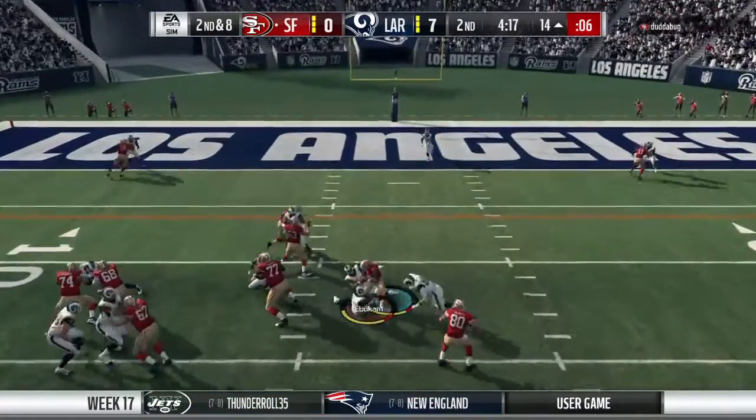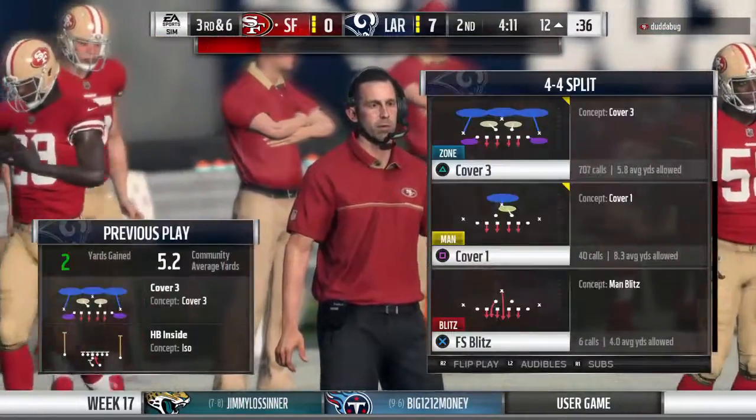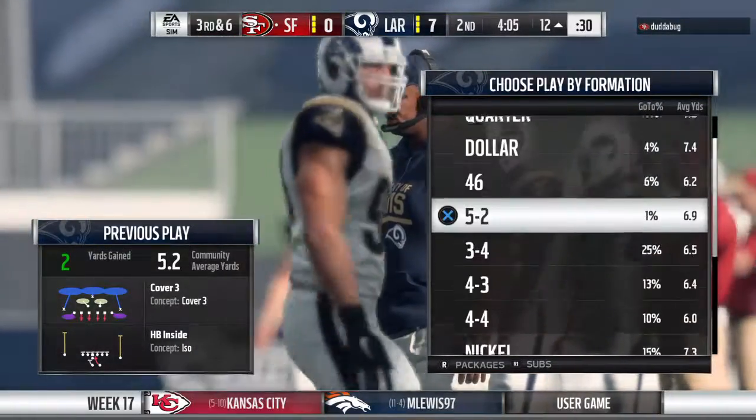They run it again with Hyde. And he'll fight his way down right around the 12. Another 2-yard gain there, but they'll need to do better this time. It's 3rd and 6. Partner, we know today's NFL is really built around the guy throwing the football.